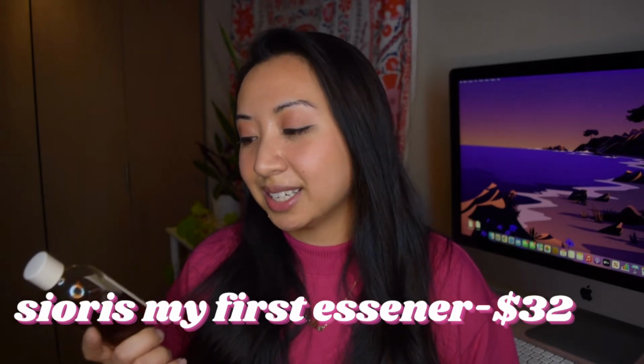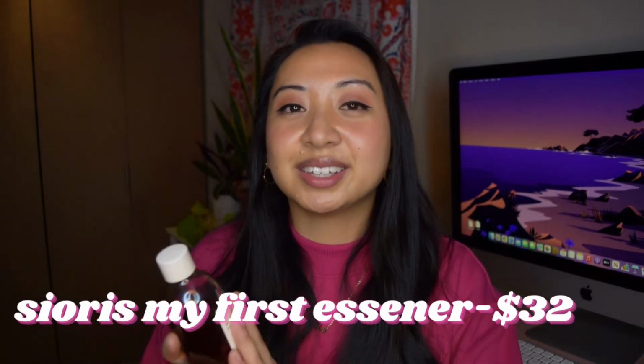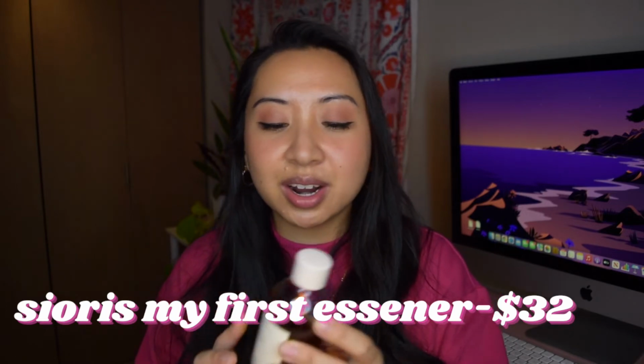One product I want to mention is this one, again by Sioris, and this is the My First Essener, and this is a combination of an essence and a toner, and to me, it has such an interesting texture to it. It is almost, if you've ever seen Jello when it's not fully set, it is so jelly-like. It looks really like a not completely set Jello, and whenever I use it, I always make sure to shake it up first, but it has really that thicker than water kind of feeling to it. It almost feels like a serum, but it is still just like an essence or a toner.